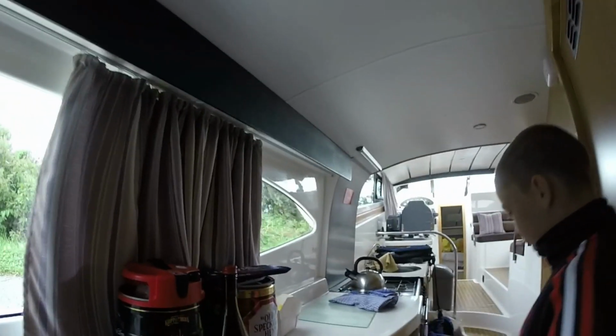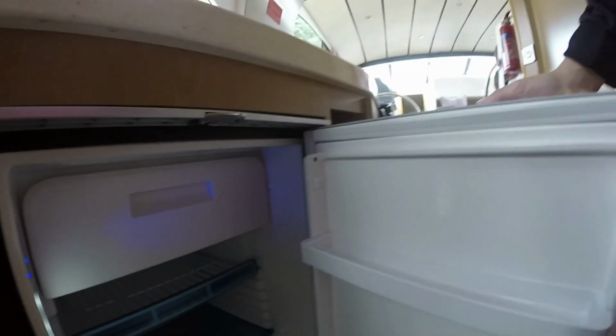Got a decent sized fridge in here. It can fit a 14-inch pizza. Barely, as we found out.